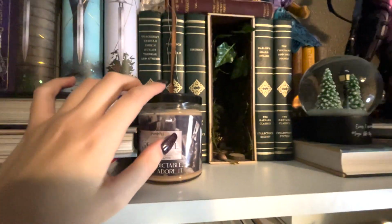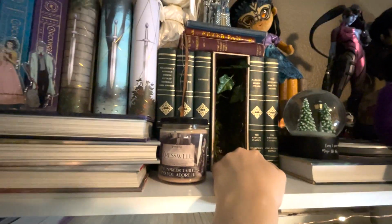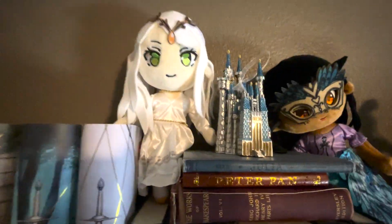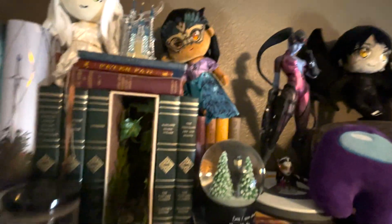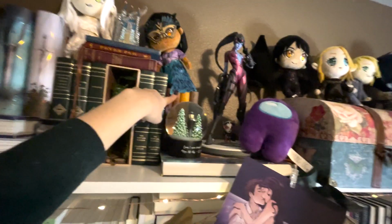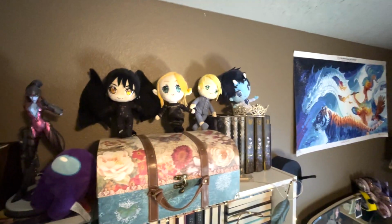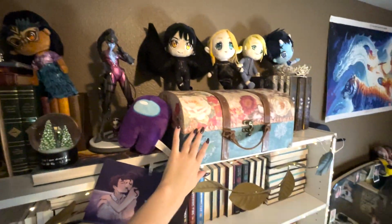Cresswell Candle. Here's my little fairy book thing. It turns on. I have to pull everything out to be able to turn it on though, so I'm not going to do that. More classics. Disneyland Castle. More plushies. Lord of the Rings. Snow Globe I got from Beacon. My little Among Us guy, along with my Widowmaker figure. More plushies up there. This is a box that has stuff in it.